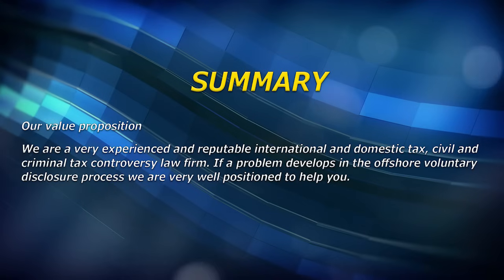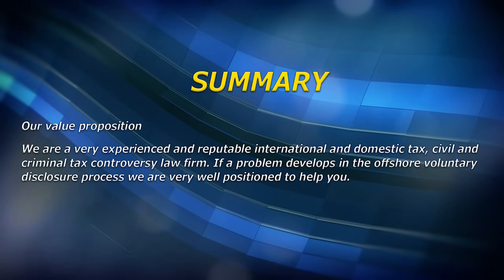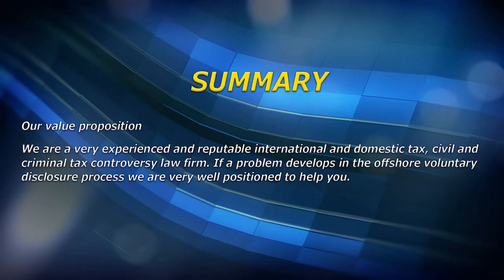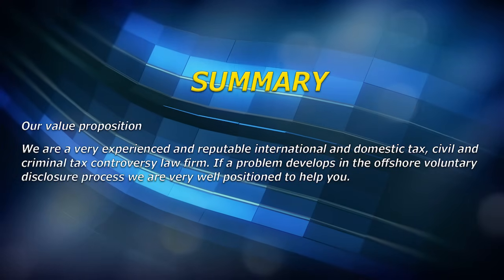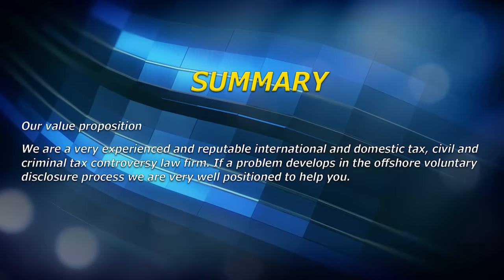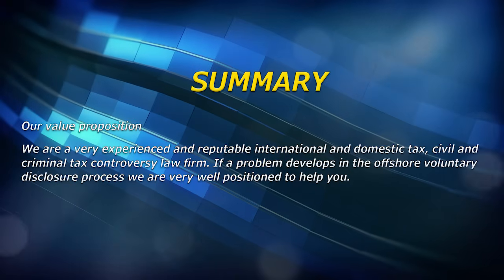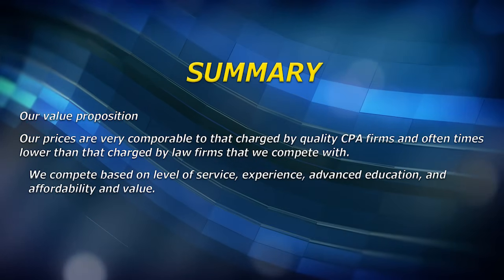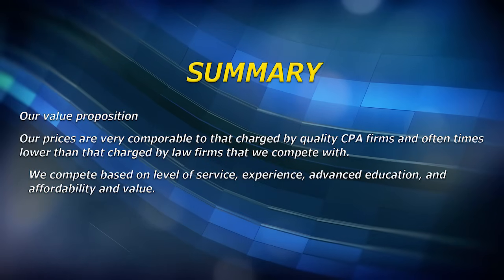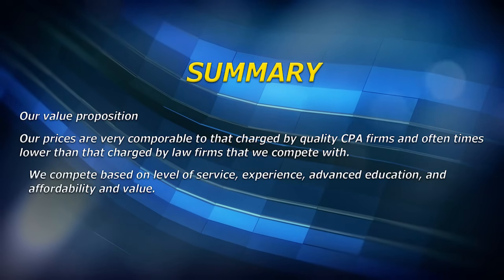The decision is yours. We are a very experienced and reputable international tax compliance and controversy law firm, and we have all the functionality of a CPA firm outside of the attest function. If a problem develops in your offshore voluntary disclosure, we have handled many cases that were criminal from the get-go, and nobody we have ever represented in an offshore compliance scenario has gone to jail yet. Our pricing structure is not only efficient where we do everything in-house, our prices are comparable to most quality CPA firms and on average lower than most of our deemed law firm competitors.